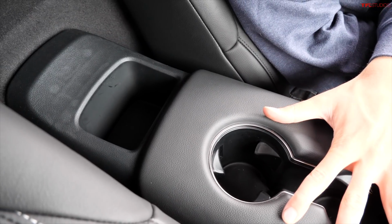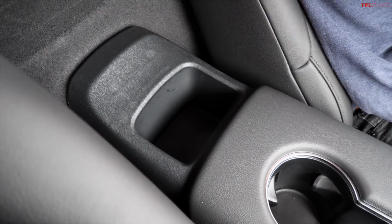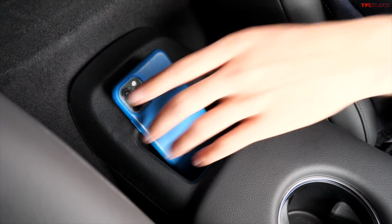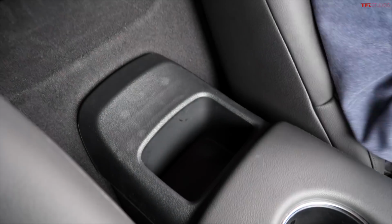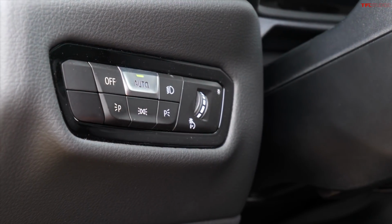There's no storage under the center armrest in the Supra because there's no center armrest, just places to put your cups. But behind that is this random square cubby, which is a nice place to hold various items. And the cool part is you can reach into the back of the Supra at any time because there are no rear seats.